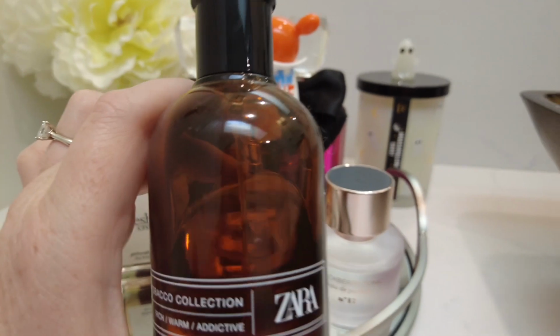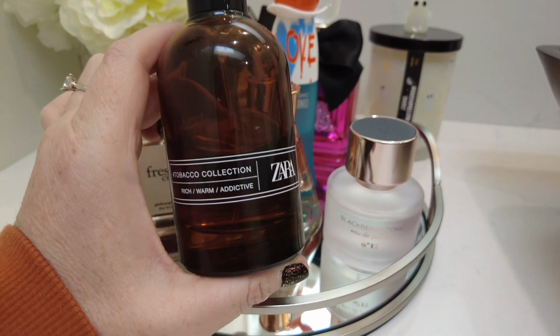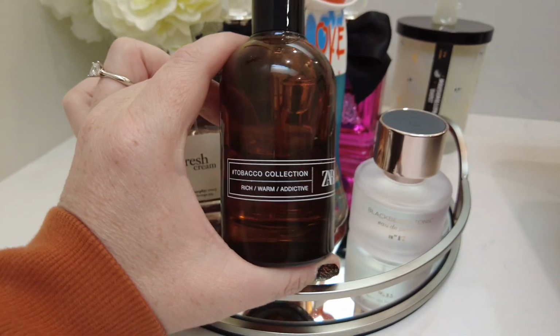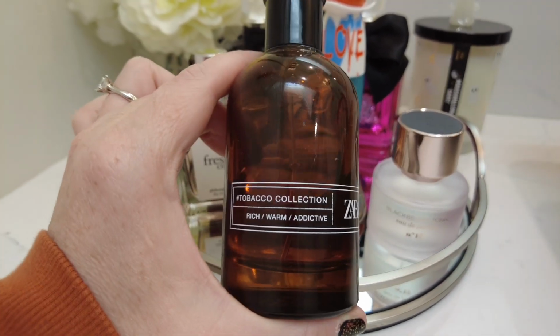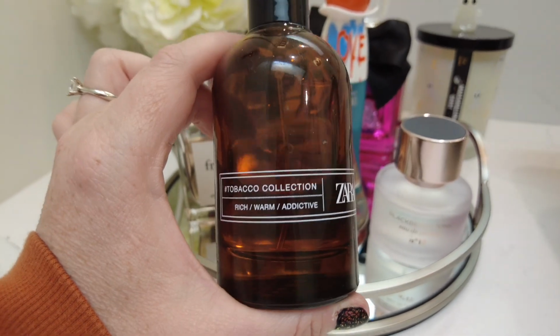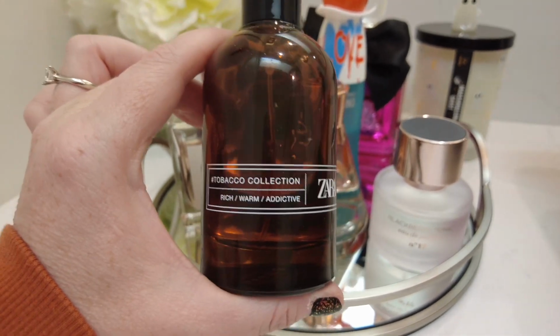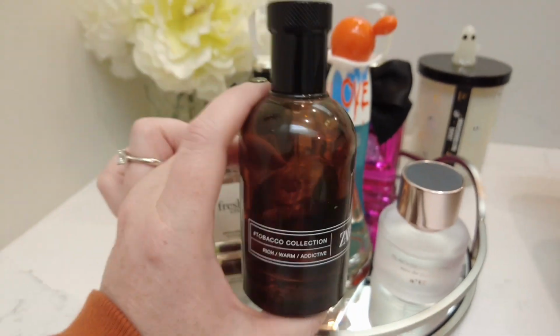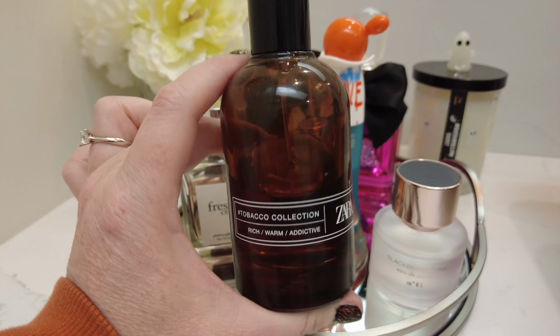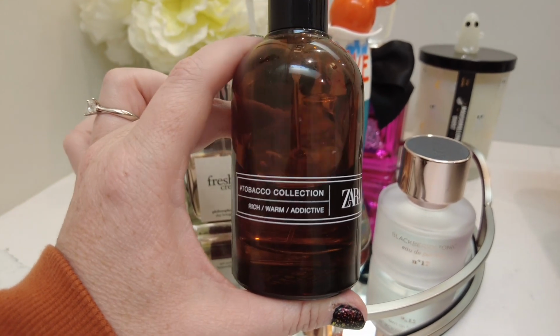But anyway, let's go back to Zara. This is from the tobacco collection, and this is Rich Warm Addictive. I love this one. I need like 4 backups. Not only is this really sexy on a man, but it's so good to go to sleep with. Yes, I do spray this to go to bed most nights. As you can see, this dent is quite substantial, and I do enjoy spraying this, and I do smell this on my clothes a little bit the next day.